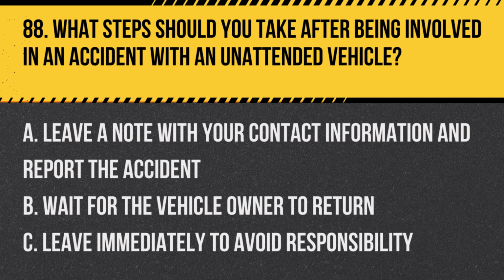Question 88. What steps should you take after being involved in an accident with an unattended vehicle? A. Leave a note with your contact information and report the accident. B. Wait for the vehicle owner to return. C. Leave immediately to avoid responsibility. Answer A. Leave a note with your contact information and report the accident. It's important to provide your information and report the accident to authorities.